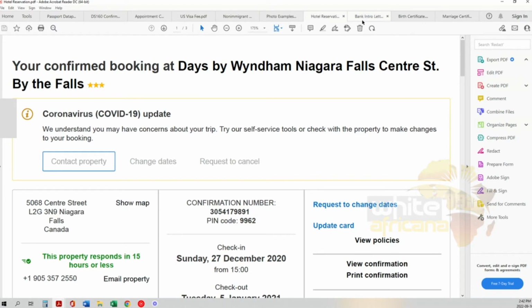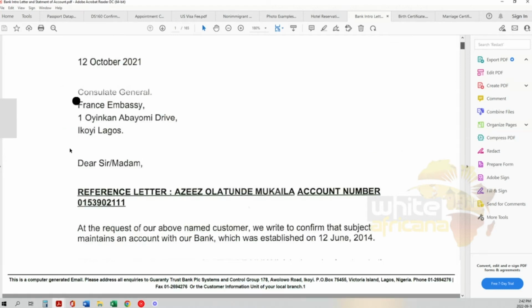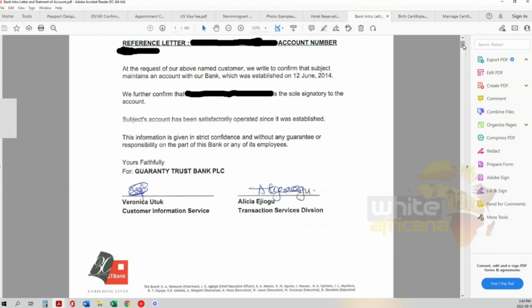Next is your banking information. They're going to be looking to see if you can take care of your expenses. This one was addressed to France. This is the letter of introduction, but this one was to France. Of course, yours is going to be addressed to the U.S. Embassy. This is straight from the bank, and it's been signed in blue ink.